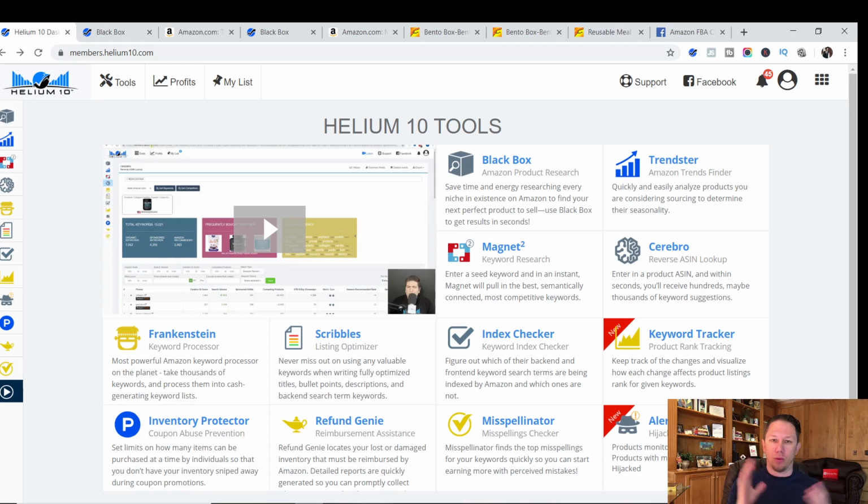If you're a very serious seller, you want to go with their Platinum plan, you get all of these tools for a low monthly price. If you're just starting out, you might want to go with just the Amazon Black Box tool.